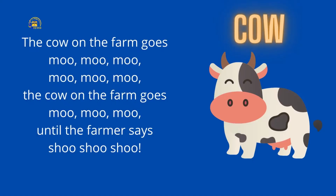The cow on the farm goes moo, moo, moo. The cow on the farm goes moo, moo, moo, until the farmer says shoo, shoo, shoo.